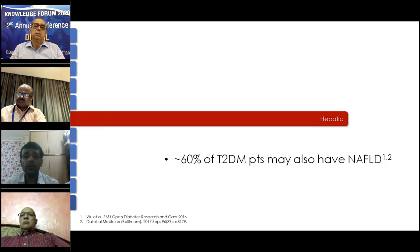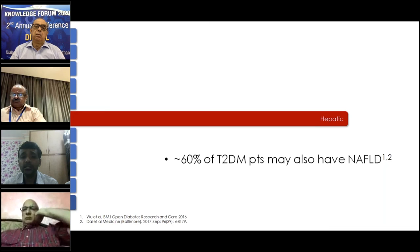Apart from the kidney, the other important organ is the liver. Hepatic function is variable as far as the gliptins are concerned. NAFLD or NASH, what we say, non-alcoholic steatohepatitis, is a frequent complication of type 2 diabetes and one of the most common causes of liver cirrhosis. Up to 60% of type 2 diabetes patients also have NAFLD.